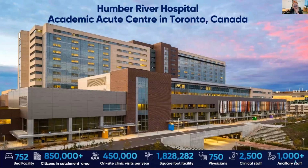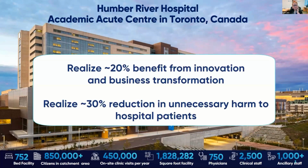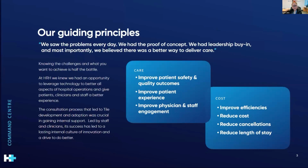You can see on the bottom of the screen the number of beds and the size of the facility. And of course, this is a picture of it. What we are most happy about is that as a result of having been in the building a few years and the additional changes made, we've realized about a 20% cost benefit from innovation and business transformation, and we've reduced unnecessary harm to hospital patients by 30%. And I'll take you through a little bit of that and then talk where we're going.